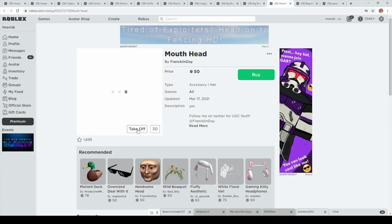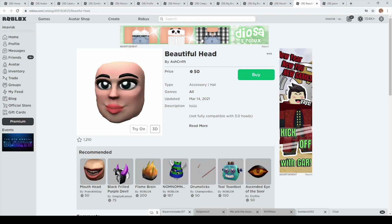And next up, of course, we have once again one of the more disturbing items right here, the mouth hat. And yeah, I don't even know what to say to these items made by Franklin Day. I think these are just absolutely terrifying in some cases. We can see another one down there. That one also looks quite terrifying, but this one, oh boy, very terrifying item.